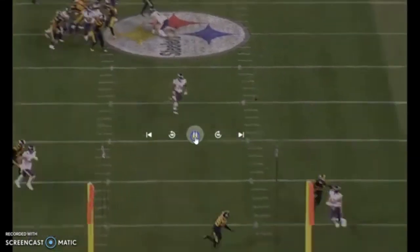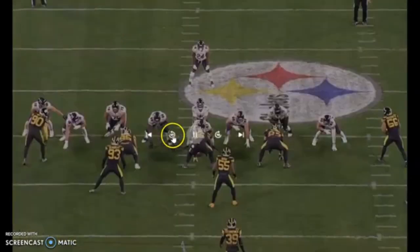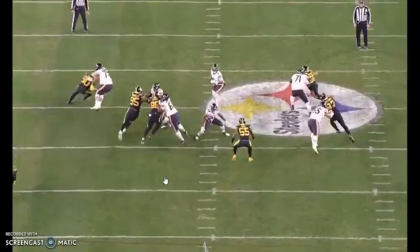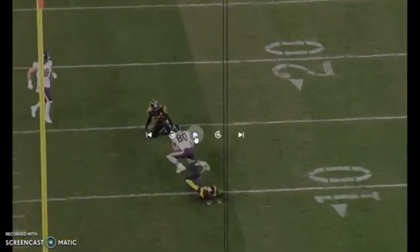Look at this absolute bullet throw, right in there behind the guy in man coverage and across Fitzpatrick's face. Check it out one more time, just because it's sweet. We'll leave it on this one. Jimmy Graham earning some money for once. That's a top 10 draft pick NFL throw.